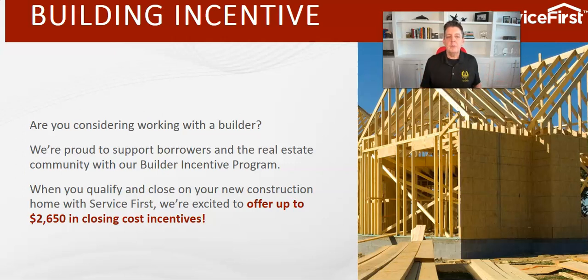Also for new builds, we have our own building incentive. We are the only lender. We offer $2,650 in closing costs and can often match what the builder's doing. And that allows your borrower and you to be in control of the finance part of the transaction with your own lender and not the builder's lender who reports to the builder.